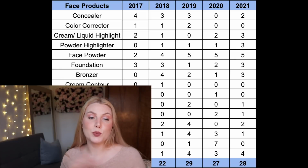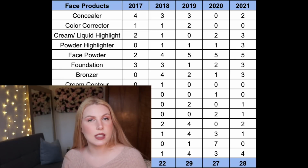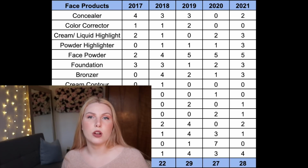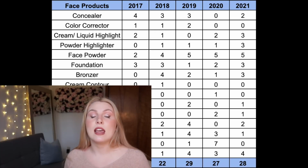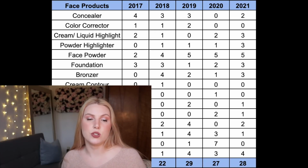For face powders, pretty standard. I used up 5 face powders. That's a combination of loose setting powders or minis or pressed powders, pretty much anything I would use to set my foundation or my under eye concealer. So that's pretty standard. I have a lot of full size, almost brand new powders in my collection, so I don't imagine that number is going to be as high as it has been in past years next year.